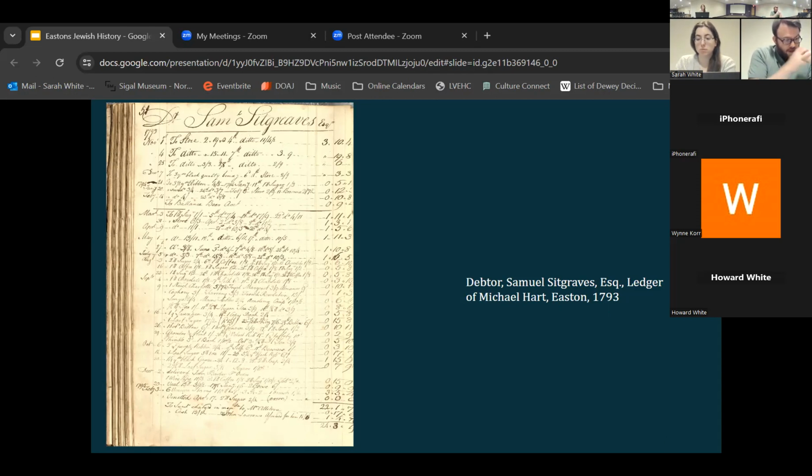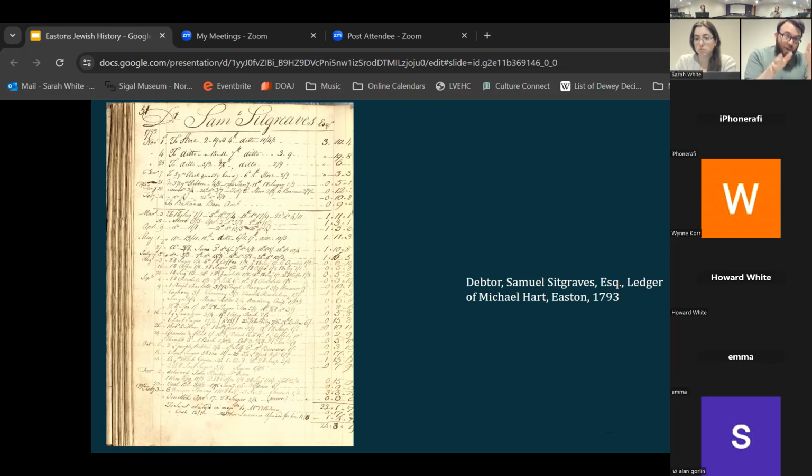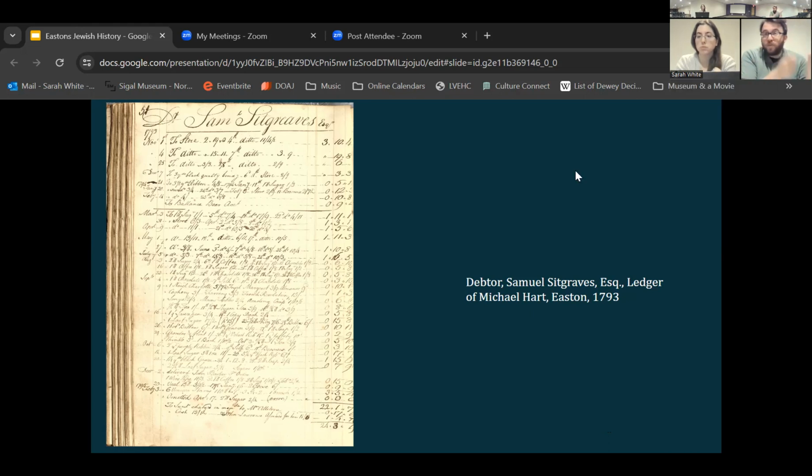So like Meyerhart and Michael Hart were very prominent people in Northampton County. They were exceptionally wealthy. They were exceptionally well connected. That ledger, the page I've chosen from Michael Hart's 1793 ledger is the debt owed to him from one Samuel Sitgreaves, very prominent Eastonian, who later goes on to serve in the U.S. House of Representatives, 1795 to 1798. We actually have a series of really fascinating Sitgreaves letters in our archive, which maybe more on those another day. So I pulled that page really to show how super connected Michael Hart is, right?